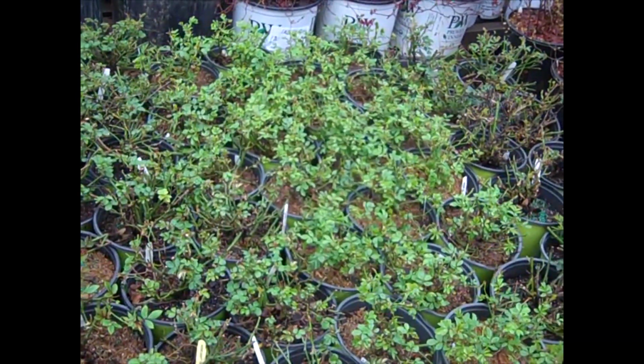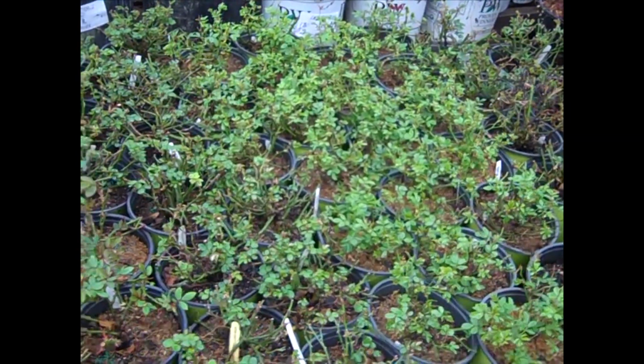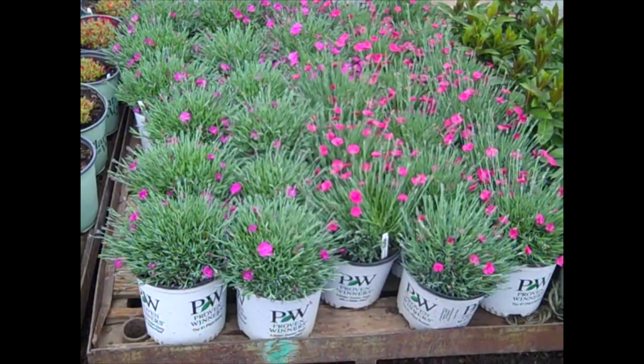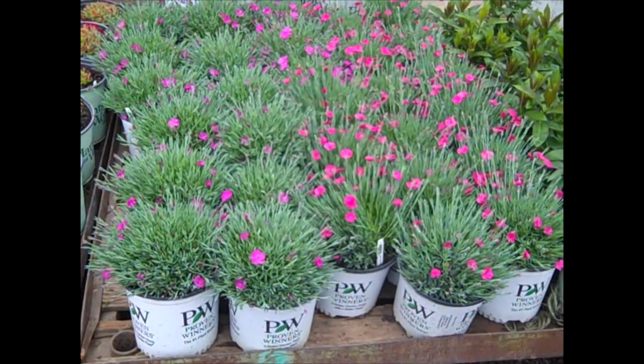So here I wanted to give you a peek at the roses. We saw them last week, and growers cut them back, and they have beautiful branching on them. You see they're starting to leaf out, and boy, when they fill out, they're going to look gorgeous. So here we have the dianthus. These are Paint the Town Magenta and purple. Look at these gorgeous full plants.